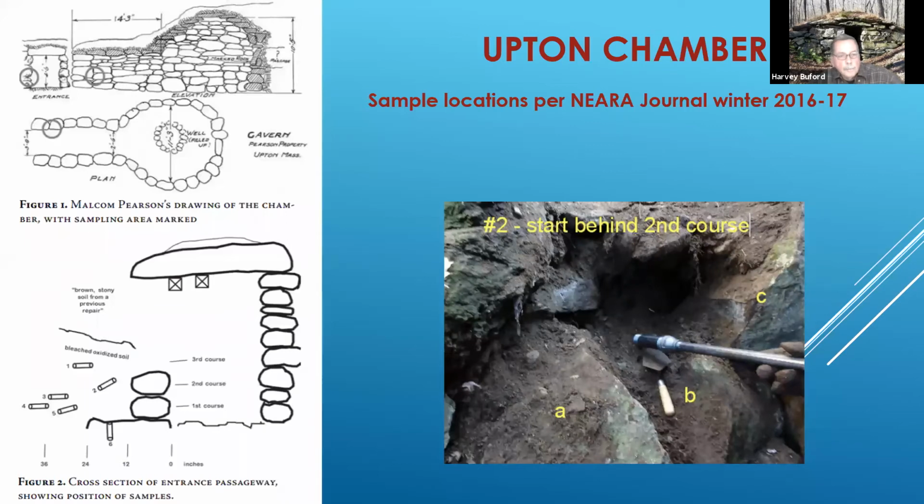If you look at the bottom lower left diagram, the samples were taken by inserting a sample tube with a probe, and you can see the kind of locations where those samples were collected behind the wall to the left. And the picture on the right shows how that sample was actually inserted. The probe was inserted.